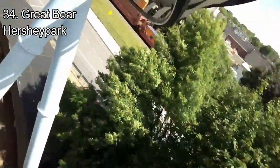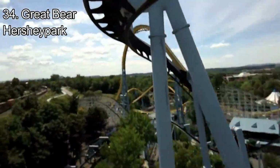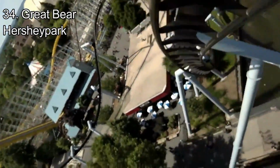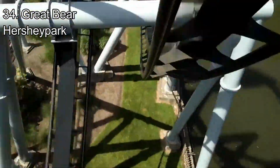34. Great Bear. This Hershey Park invert is one of the most intense coasters I've been on. A downside of this ride is how short it is and how it can have a bit of headbanging near the end, but this may be the whippiest ride in the entire state. Zero G-Roll and Corkscrew are especially fast and intense.